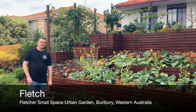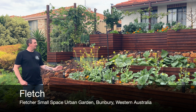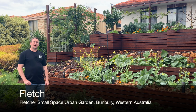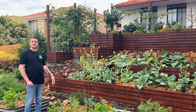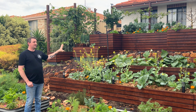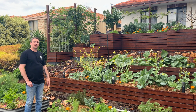Welcome back, guys. This week we're going to do a front yard tour and a few extra jobs to improve it. This front yard we did in September last year. It's now May 2023, and we're going into winter, so we've got all of our brassicas and winter crops going. We extended the backyard out to the front yard because we wanted to maximise what we could grow and how much of it we could grow.